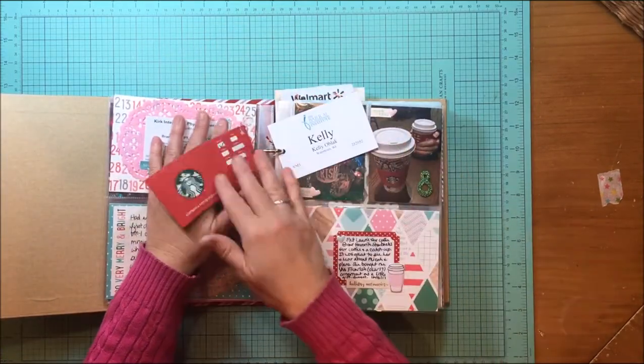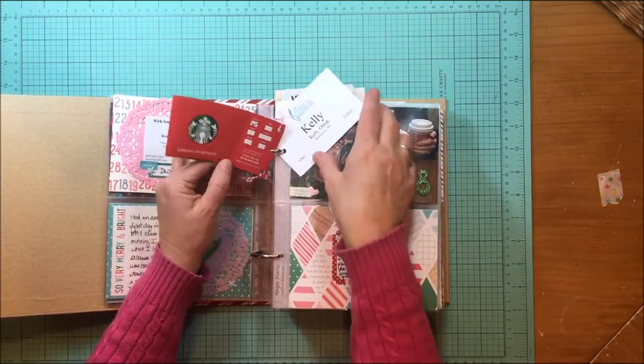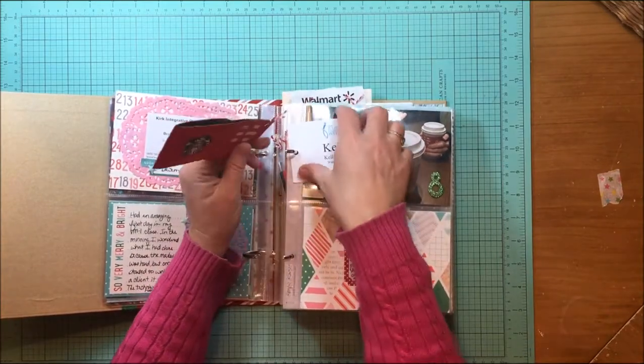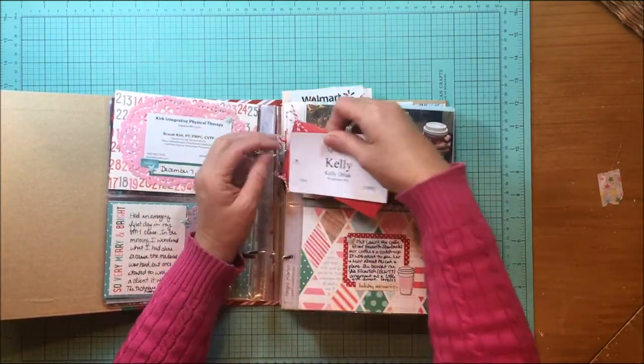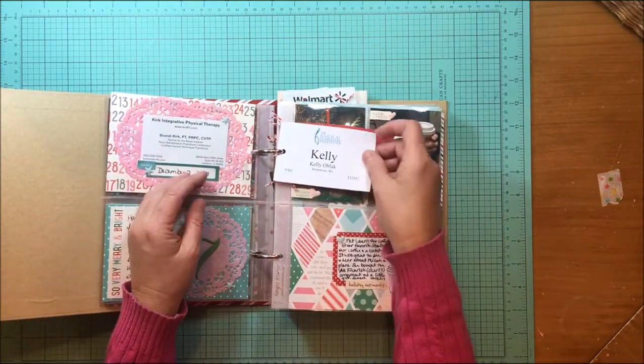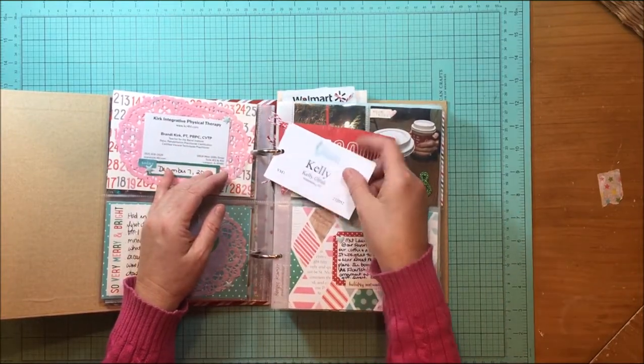Then this is my name tag, and I just stuck it behind here because I wanted to be able to see the shape of this. Although now that I look at this, that's not as important to me as it was on the day I did this. So this matches more with this. So I'll put that there. And I like to do little things like this where I just punch a little hole in it and add it in.